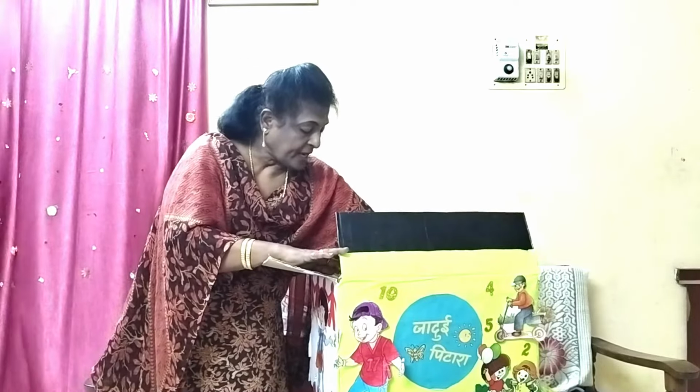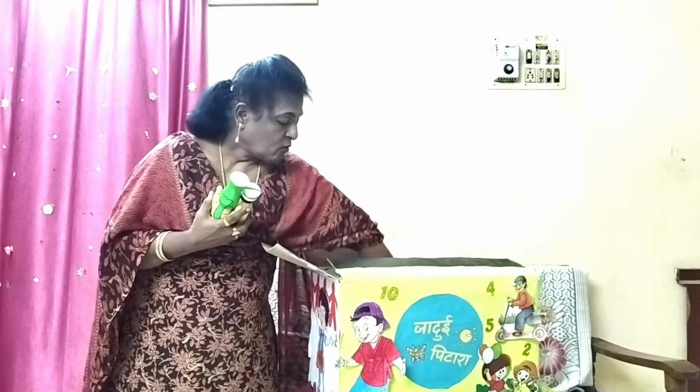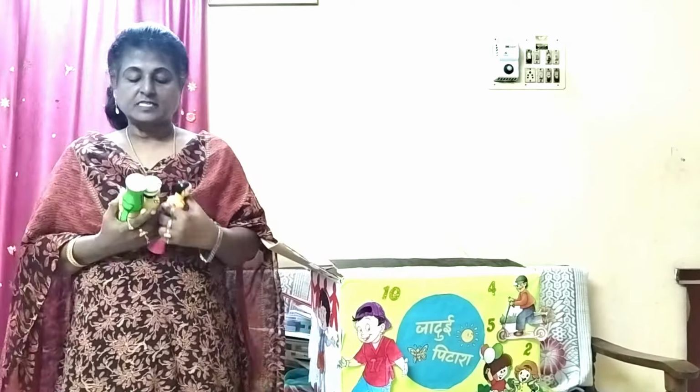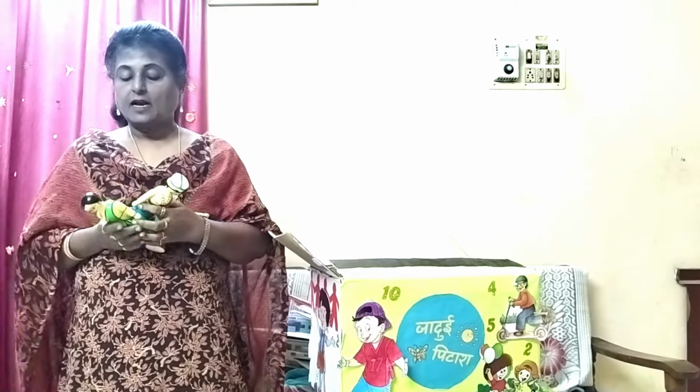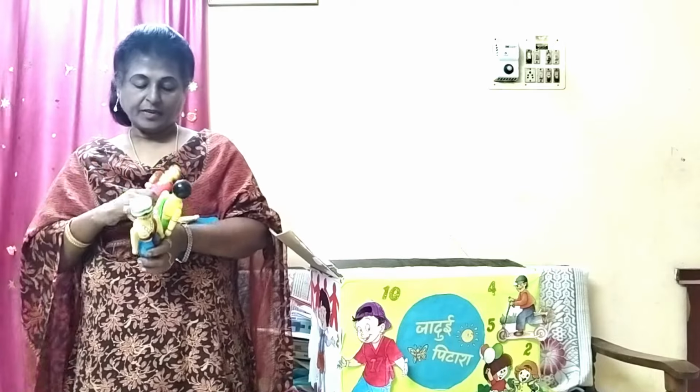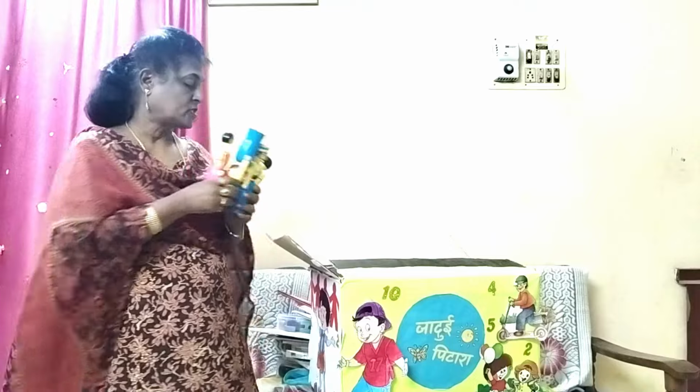Now this is again wooden dolls. They love playing with wooden dolls. Now this is a family we can teach. Or who is standing in the middle and which dress they are wearing. Everything can be taught. Children love the wooden dolls.